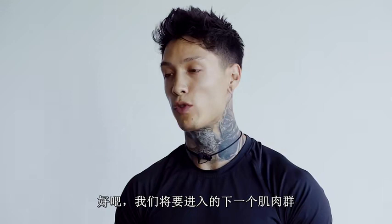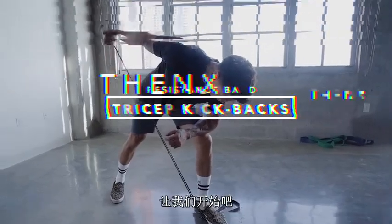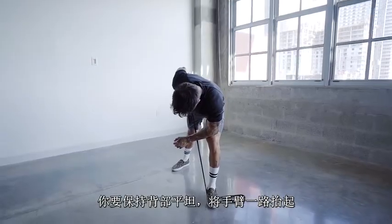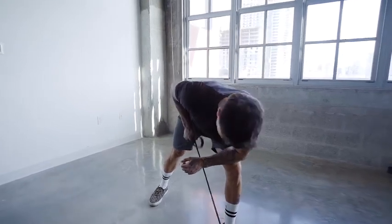All right. Next muscle group we're gonna be moving into are gonna be triceps. And to engage our triceps, we're gonna be using tricep kickbacks. Let's get right into it. You wanna keep your back flat. Bring your arm all the way up until you have a 90-degree angle, and go straight back.